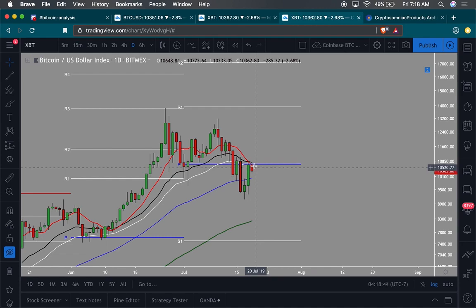Notice also the red marker, which is the 9-day moving average, the black line right here, which is the 21 EMA, the white, which is the 30 EMA, and the blue, which is the 50 moving average. All of these 3 moving averages plus the pivot point all meet price at the 10,600 level. Now, here's where I want to clarify a point.